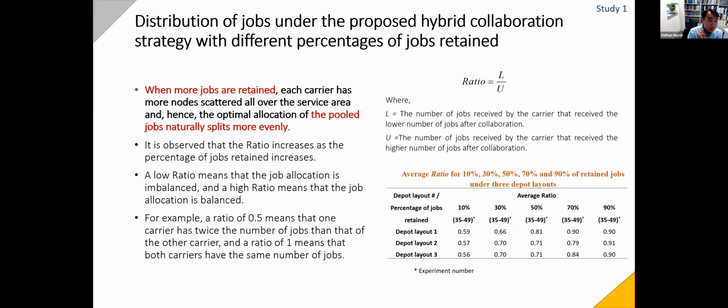Okay, the third one, we were concerned about the allocation, the fairness of the jobs. I mentioned to you, we were concerned whether the carrier would be willing to perform more jobs for less profit. So we wanted to see the impact, as each carrier retains more jobs, on job allocation. To measure that, we calculate a measure called ratio, a quotient of L divided by U. L is the lowest number of jobs that a carrier gets, and U is the highest number of jobs that a carrier gets.